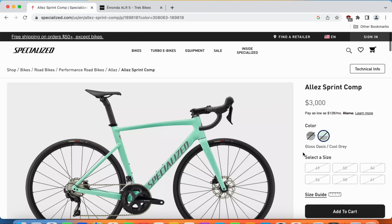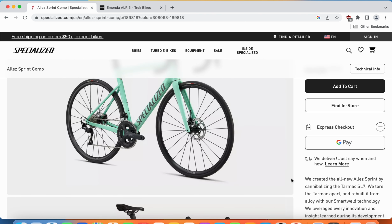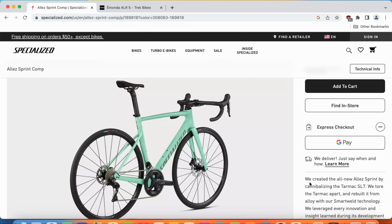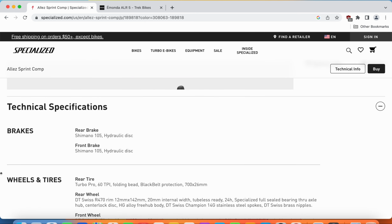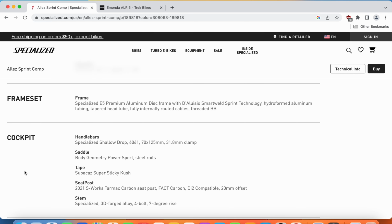Okay, now we can dive into the specifications of this bike and really see what you get for your hard-earned money. As usual, we can kick off with the frame and the fork on this bike. So the frame set is the Specialized E5 Premium aluminum frame set with their Smart Weld technology. It is hydroformed aluminum tubing with the tapered head tube, and of course internally routed cables, which is very nicely done on this bike.